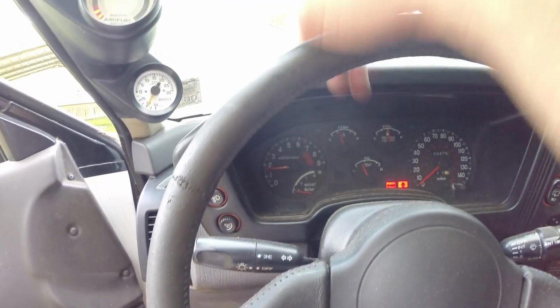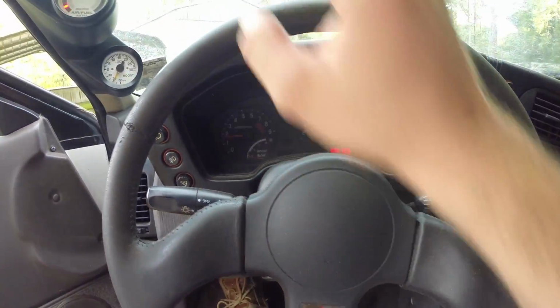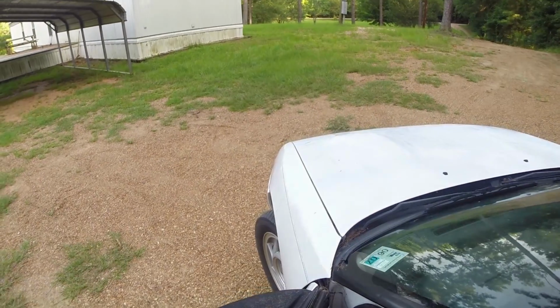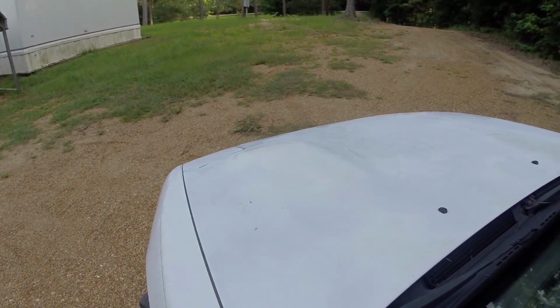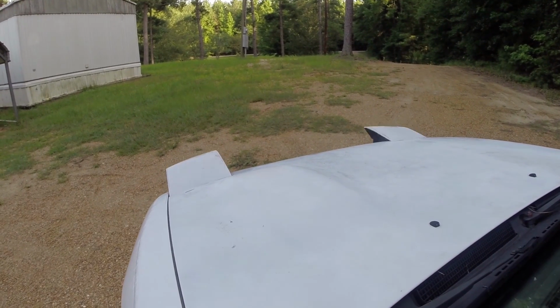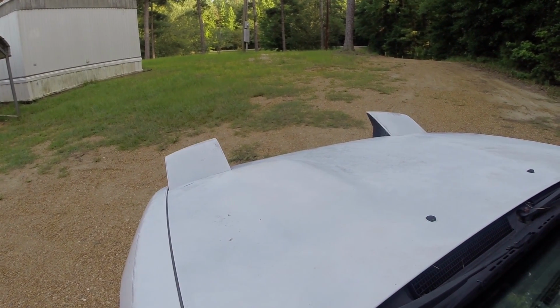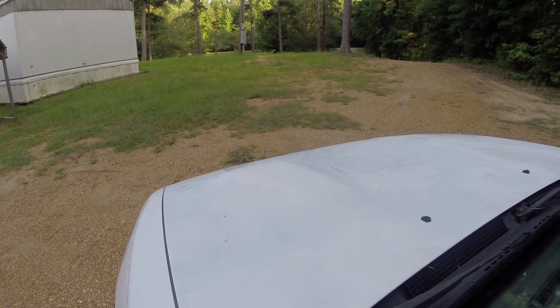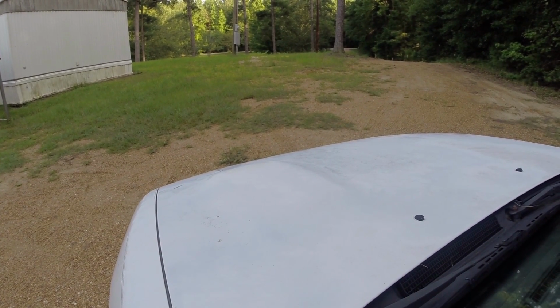Tell you what, give me just a second. I want to show you guys another cool thing, and then I'll pop the hood and we'll look at that 4G63T. This, though, is one of my favorite parts. Headlights go up, headlights go down, up, down, up, down. And if you hit them fast enough, it gets a little twitchy.